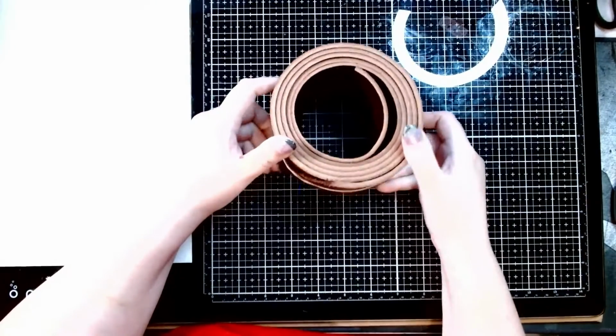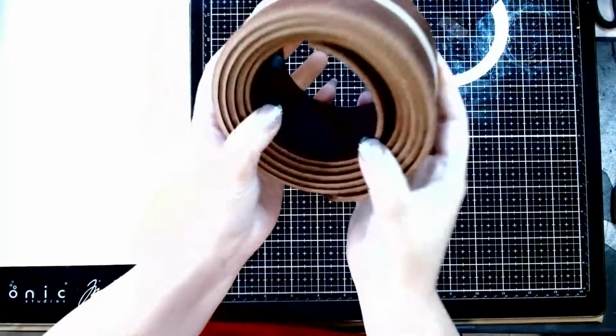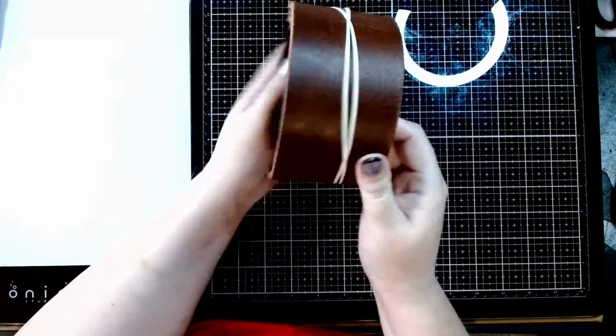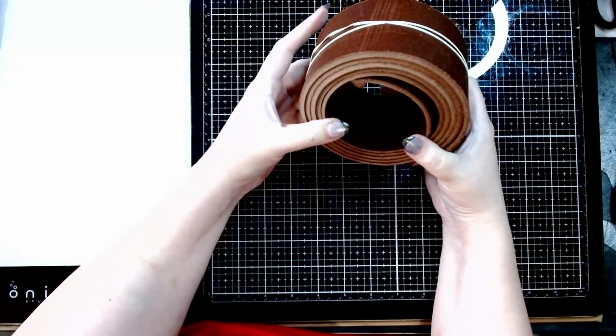She sent me a roll of leather. Look at that. It smells divine. Smell-o-vision. Yes. So I do not know what my plans will be with this yet, but I'm sure we'll come up with something.